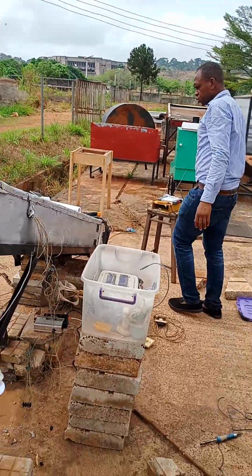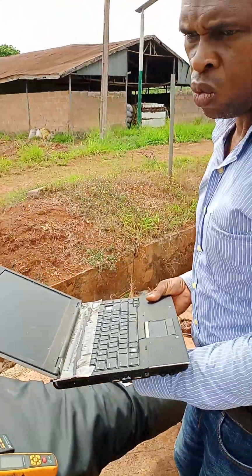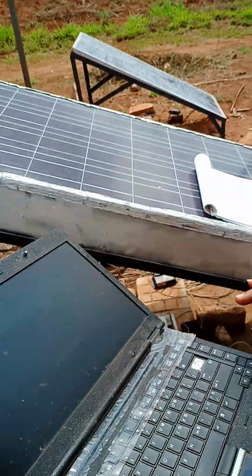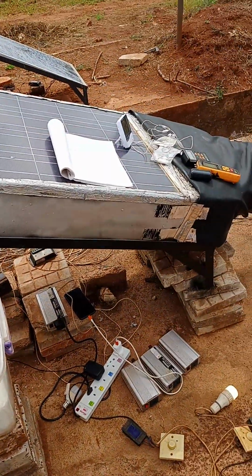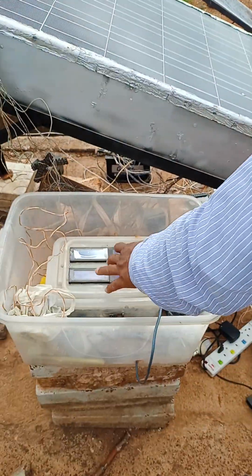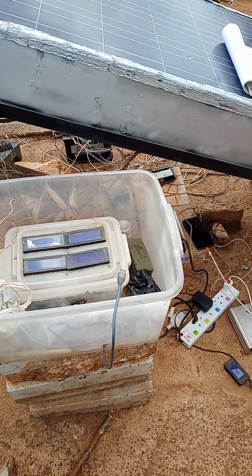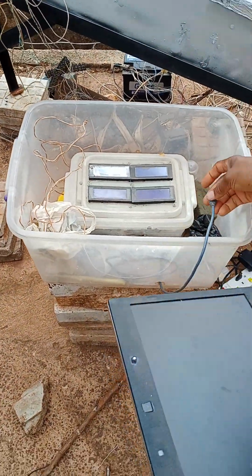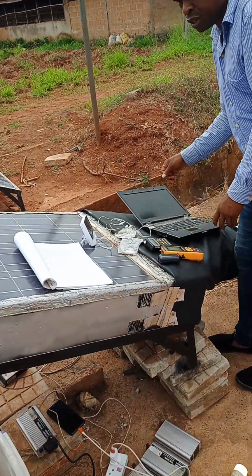We also troubleshoot from this laptop by using this cable. Of course, we have an Arduino program on this laptop, and we use it to change the date, time, and other things we need to change in this data logger. We use this laptop to troubleshoot by plugging in this cable. So that was how the system works.